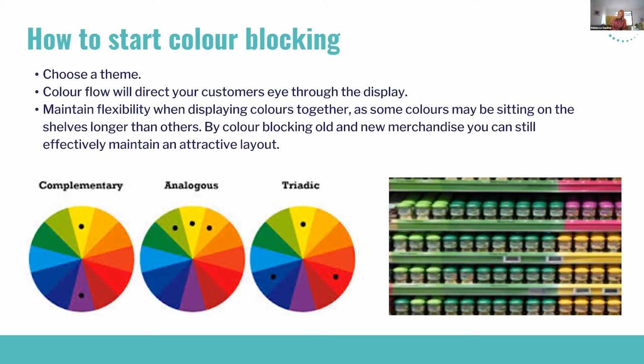If you have a look at the picture that is currently up on the right-hand side, you will see that the herbs and spices section of a grocery store does the colour blocking really well. So again, your customer's eye is just flowing through.